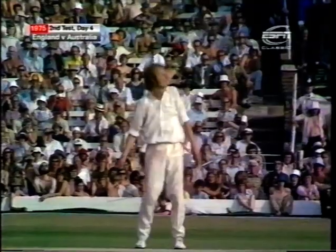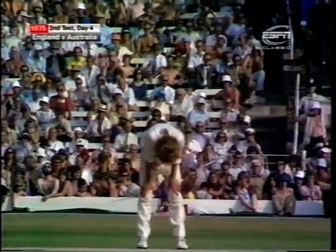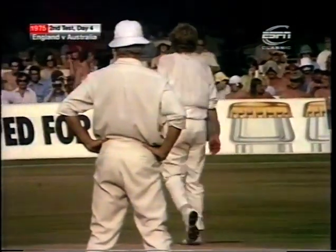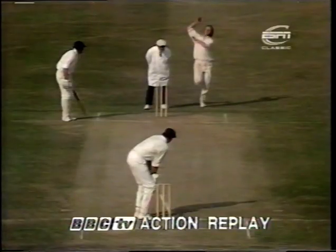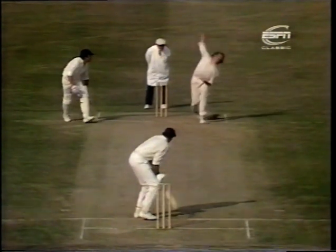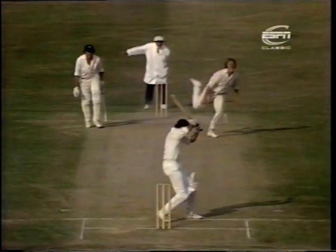So no ball. The front foot overstepping the crease. Pity really, because it was a very useful ball. Peter Lever fairly confident his shout would have been upheld there by umpire Spencer.